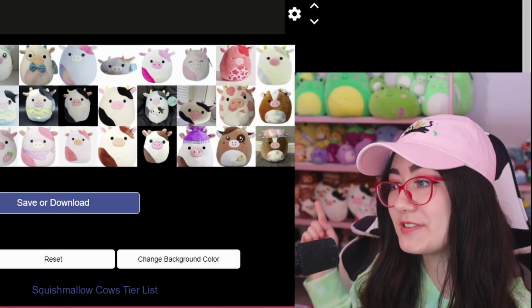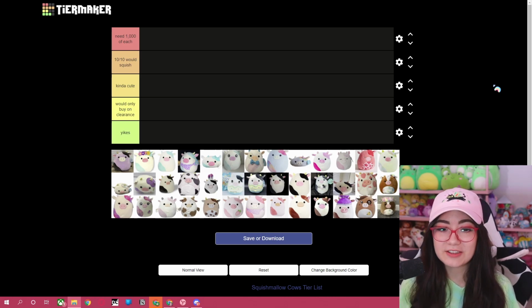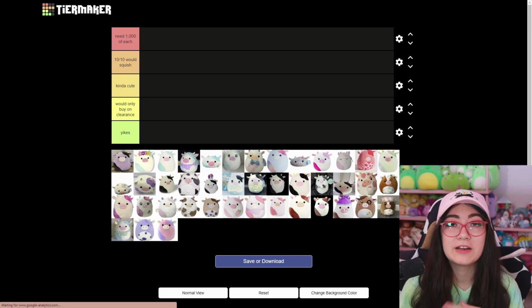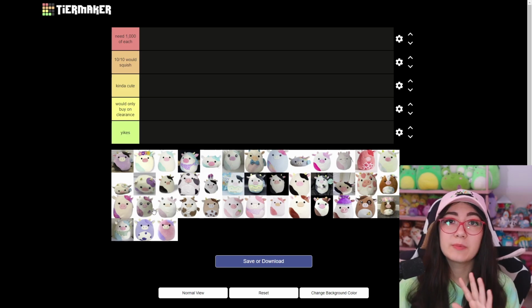Okay, you can see the shelf right here. So it's not like I'm a cow hater or anything, just there's a couple of them that I question the design of. Okay, so I realized I left out a couple of them, so I had to go and add those in. But let's go ahead and get started.